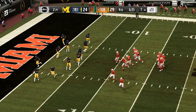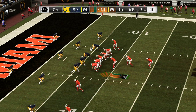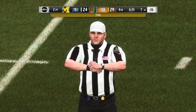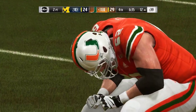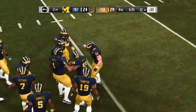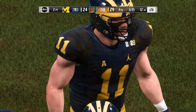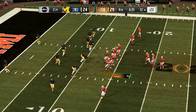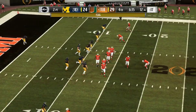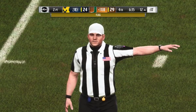Here we go now as we get set for a big 2-point conversion. And here is motion again, and that's going to be 2 in a row. False start, offense. All right, now a big 2-point conversion attempt still to come. And now movement again, and they'll march even further backward. False start, offense.